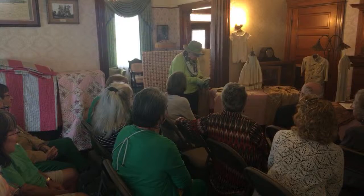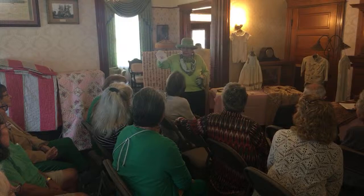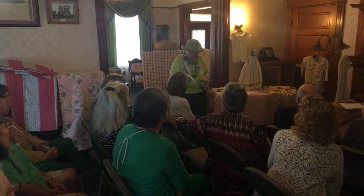Here's one from the U.S. Army Air Force. This was probably pre-World War I. And it's hand-embroidered. Somebody probably did it in memory of their person that was in the military or died. I don't know. Is it a gold star? What color is the star?